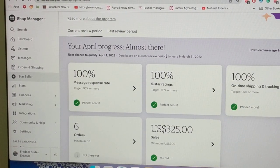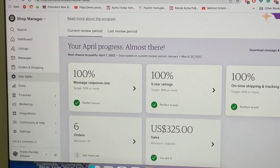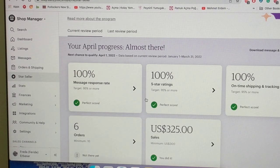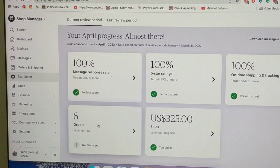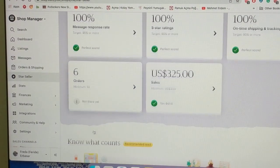And it already says here, see, date based on current review period, January 1st to March 31st, 2022. And next chance to qualify is April 1st. So the deadline would be the last day, and I'm praying to God that I could make four more sales. Yeah, so let's go back to my shop.